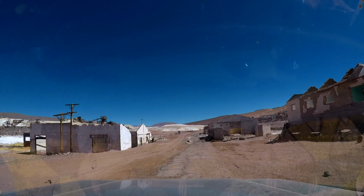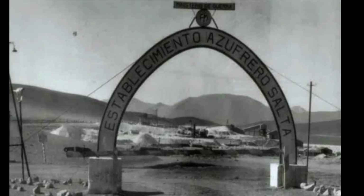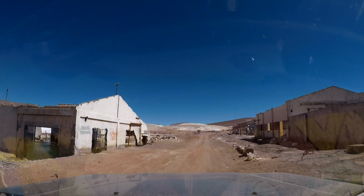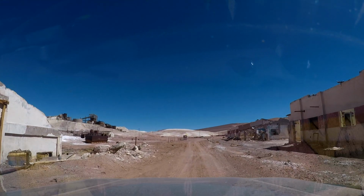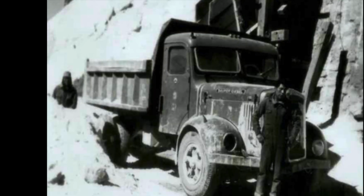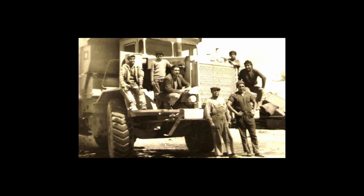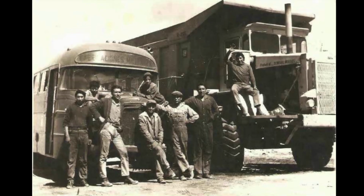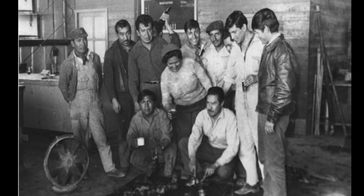Okay, so a little background on Mina La Casualidad. Like I mentioned, this was a sulfur mine, and the deposit was discovered sometime in the 40s. It was a small-scale operation at first, producing only 1,000 tons of sulfur per year. But soon, after the effects of World War II were being felt by Argentina, this little mining camp grew. Pretty soon, there were 3,000 people living here, and the production had increased to 30,000 tons of sulfur per year.